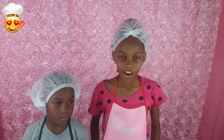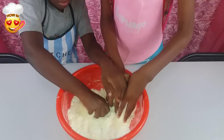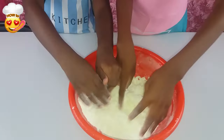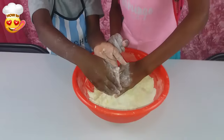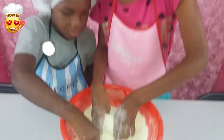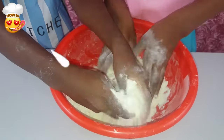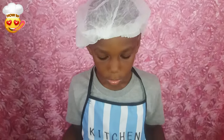Now we mix it with our hands. Of course, with clean hands. This is like making snowballs. We roll it with the rolling pin.